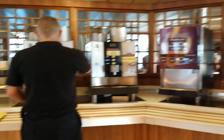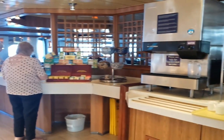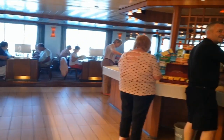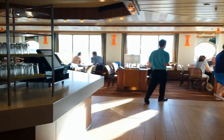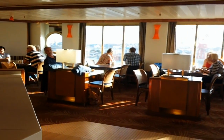So just behind me, if I turn around, is the tea and coffee station. There's not as much seating in this restaurant as the Lido restaurant. It's not quite as big, but it tends to be less busy.